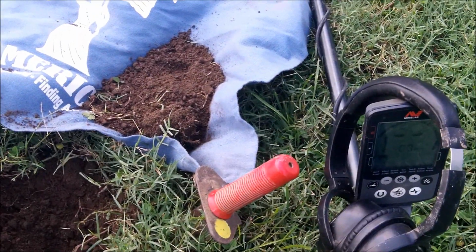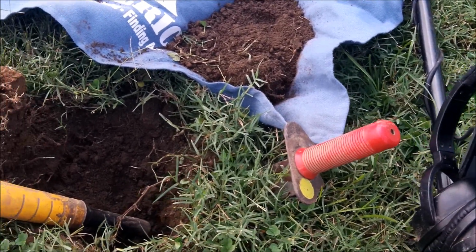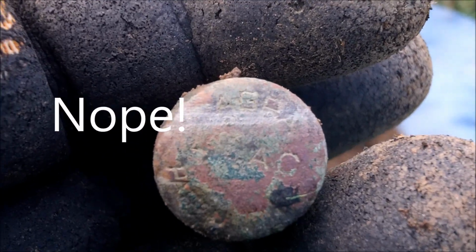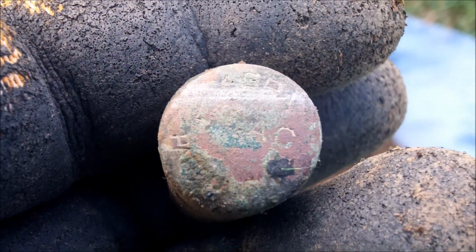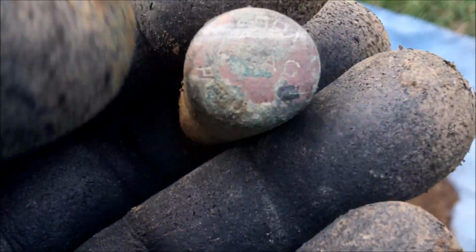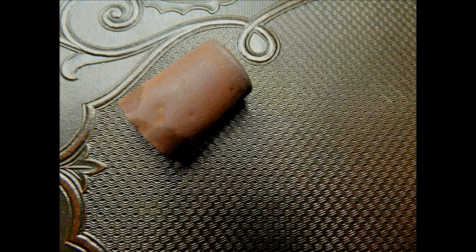Well, this was a very mixed signal. It was bouncing all the way from 14 to 19. Pulled out 3 huge nails and started to get more of a high tone in there about 18, 19. Dug down and found an old lipstick tube cap. Now, this is one I've never found before. Let's see if I can get in on this. I think it says AGRA and then lilac, and I think patent on the bottom. I'm going to soak this one in apple cider vinegar and see if I can find some information on this one, because I have not found this brand before. So pretty cool.